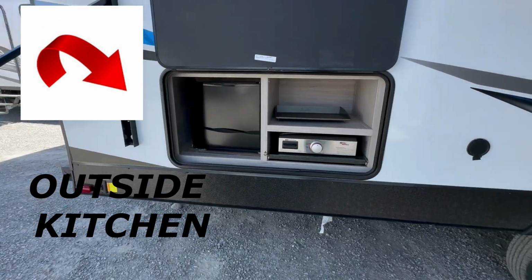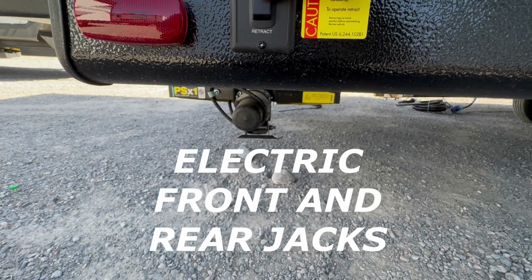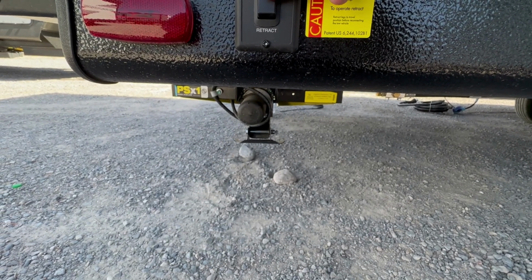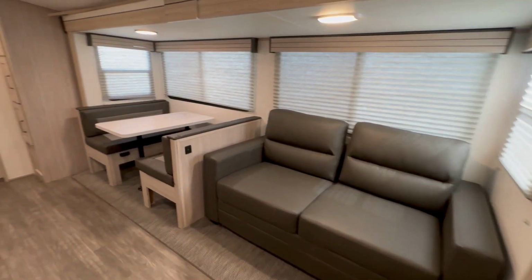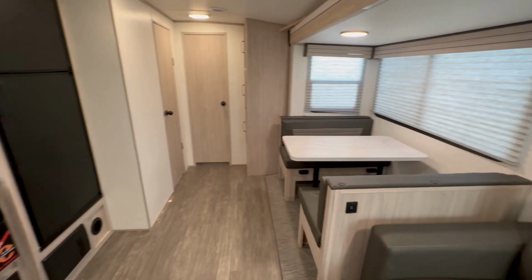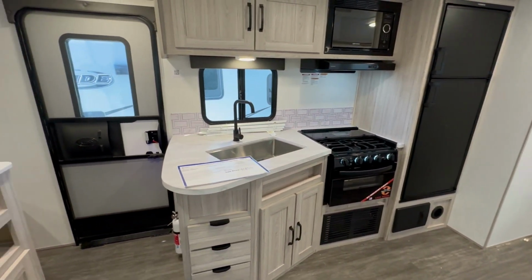Now with every single one of their floor plans, the sidewalls are fully aluminum framed, and inside you're going to see vaulted ceilings. So if you're a little taller, you're not going to feel like your head's bumping up against the ceiling. Propane electric refrigerator. They also give you an air fryer.